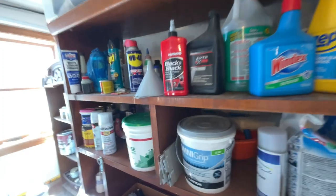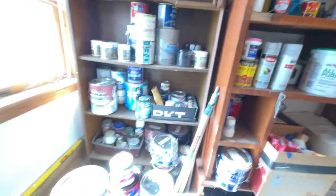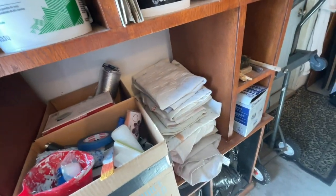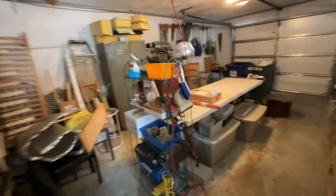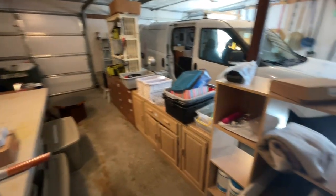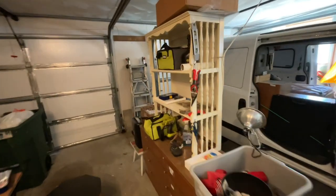That's all like automotive stuff and tile stuff and paint. Here's my paint section over here. Lots of paint brushes, paint rollers, painting drop cloths. I got my little two-wheeler over here. So I have a nice little workshop, and I love my workshop, and I just made it with a bunch of junk. Just old dressers, things I got at thrift stores. This little shelf right here was from a thrift store.